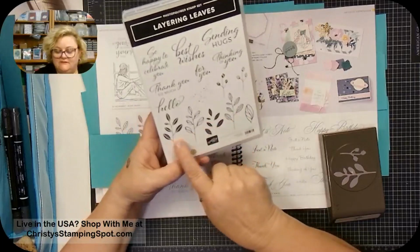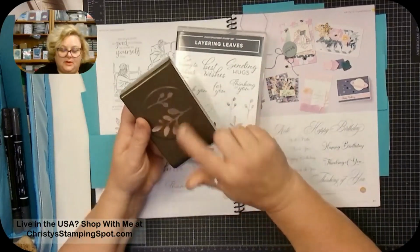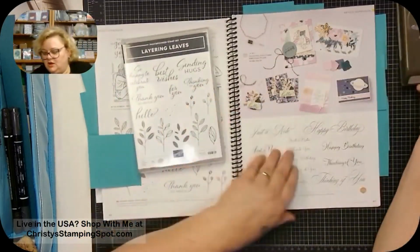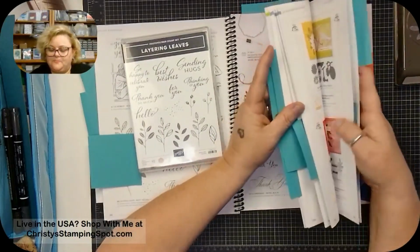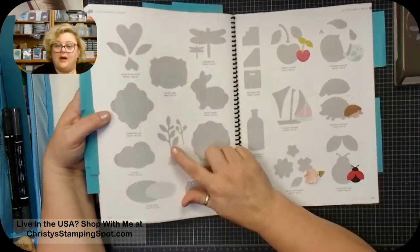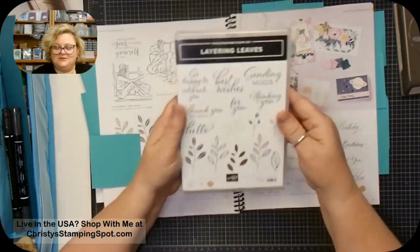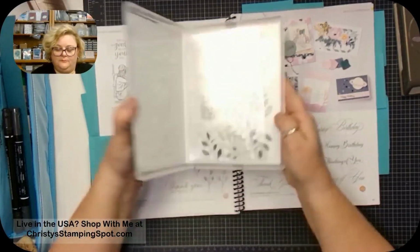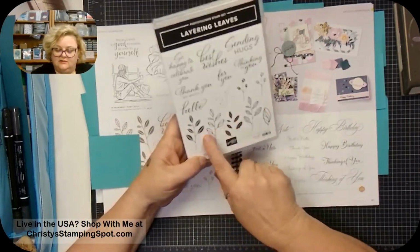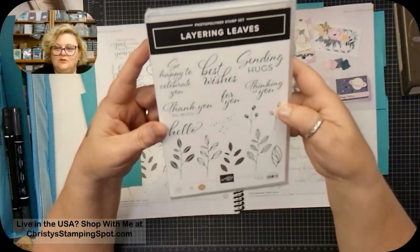And it has these lovely leaves and these little sprigs, and that matches our sprig punch that we already have. Or I think it's actually the bow punch. Is it called the bow punch? Let's see. The bow punch. So you can still get that punch. And then this actually matches. I was so excited. And it is a photopolymer set, so you can see where you're stamping to add that. And then it's a 2-step. Pretty. Such a pretty set. Really like that Layering Leaves.